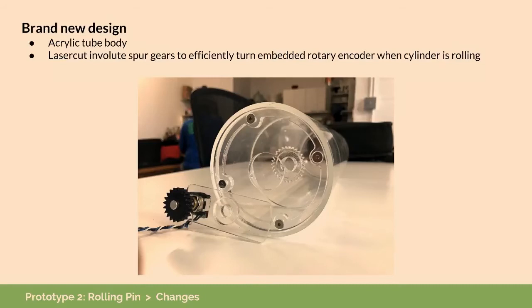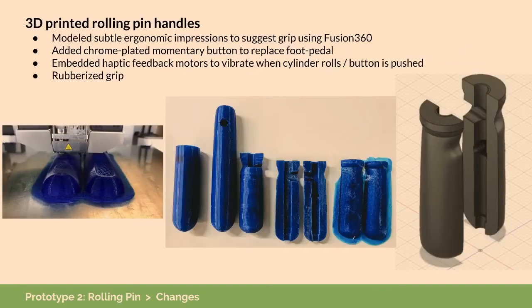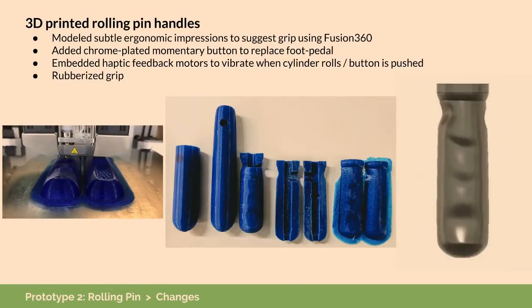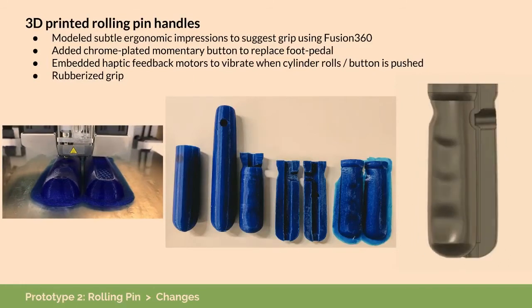When you spin the tube, it rotates the gear on there and gives you the motion for the system to get a forward and backwards reading. So Nicole, this is your baby, so I'm gonna let you do this one. I spent a lot of time modeling different handles.